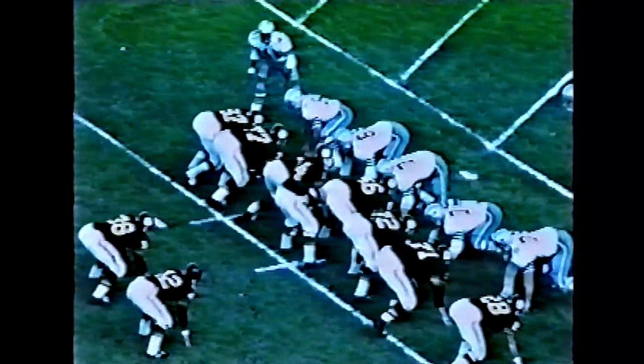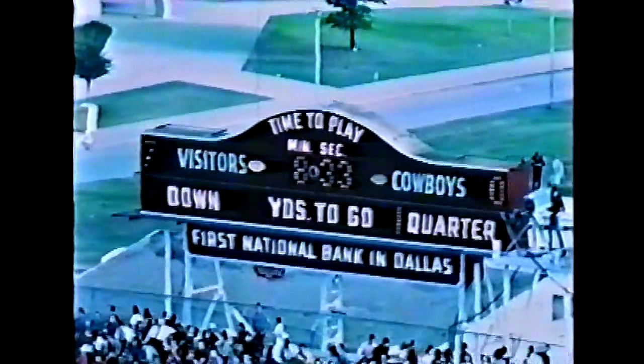2nd down and 2 on the 8. Again, it's Hoke getting the call. For 5 yards, Logan and Edwards making the tackle. And it's 1st and goal for the Steelers on the 3-yard line. Hoke. And he's in there for a touchdown. And Pittsburgh takes an early lead, 7-0.